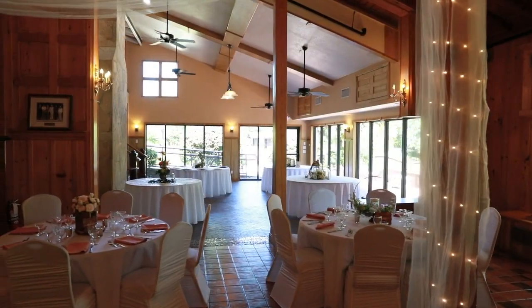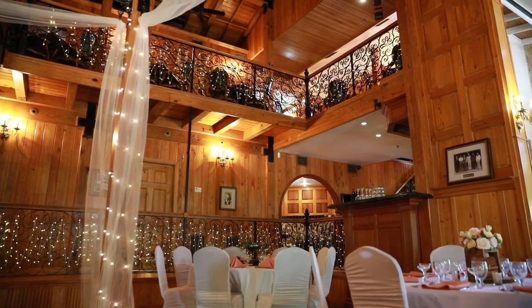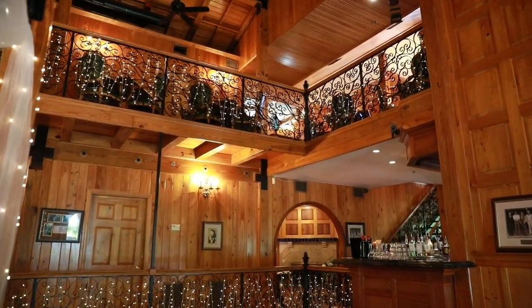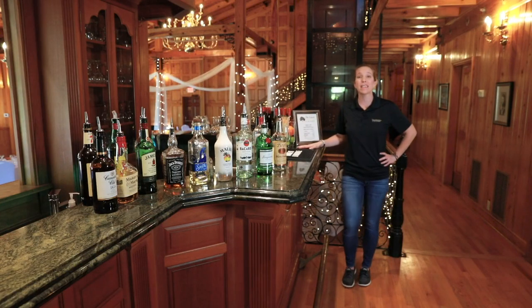This building, like I mentioned earlier, does have a capacity of up to 200 folks. We have some fantastic balcony seating that's going to enable us to add in as many guests as you would need up to that number beyond the space that we are able to comfortably seat down here on this main floor space. So this is our main tavern bar.